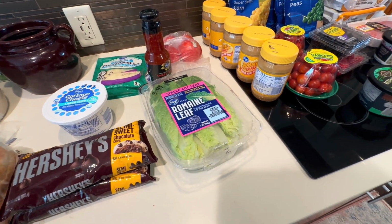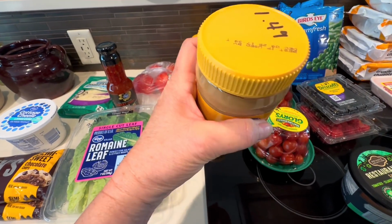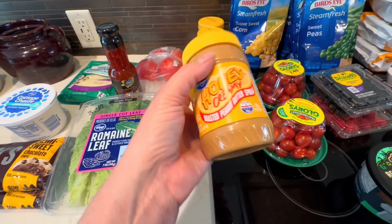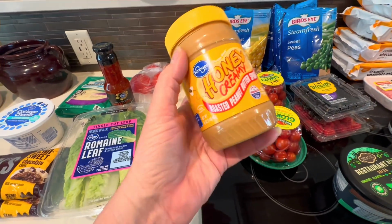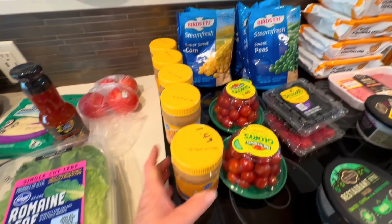Now I'll show you the sale stuff. They had peanut butter on sale this week for $1.49. That is about as cheap as peanut butter gets. I don't know what the normal price is on it, but you could buy up to 5, so I got 5 peanut butter. We like peanut butter, but I also use it in my dog treats I make.